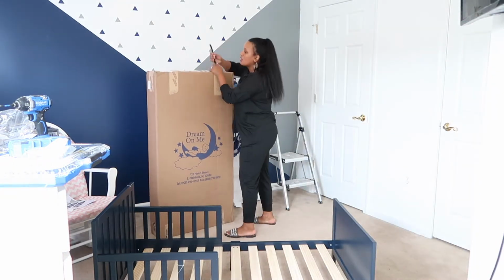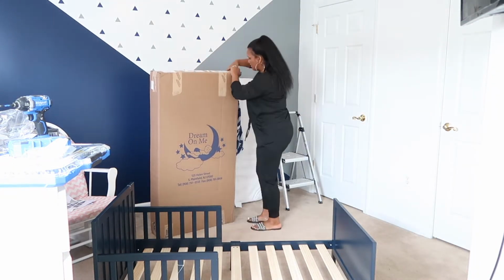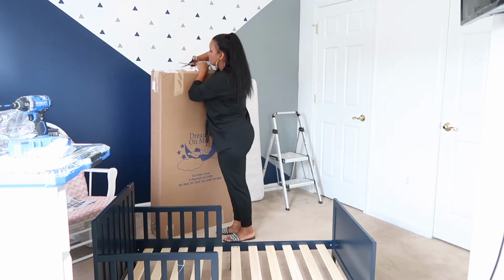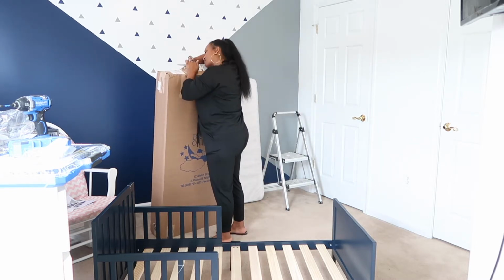Like, even this mattress, it's from Amazon if you're looking for an infant toddler mattress. So yeah.